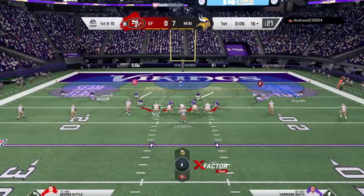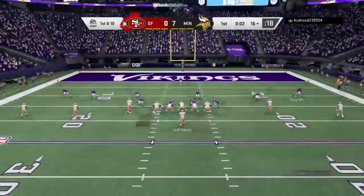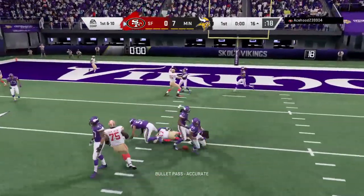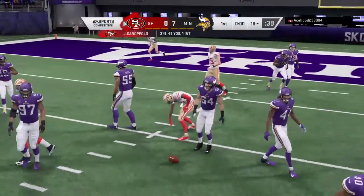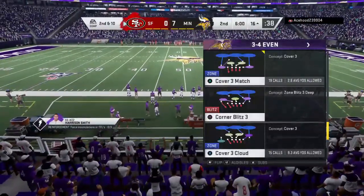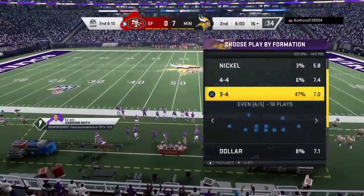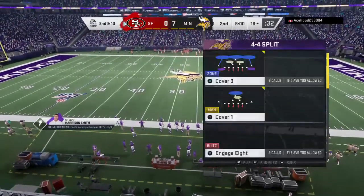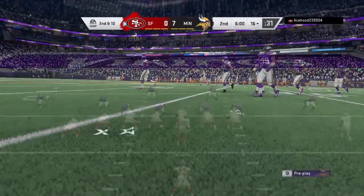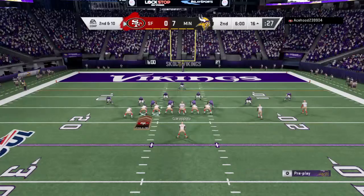Try to get one more in here before the quarter breaks. Inside the red zone, it's Garoppolo, and that will be incomplete. They couldn't hook up on what's going to be the final play of this first quarter, with the score Vikings 7, 49ers nothing. So now second and 10 after the incompletion on first down.